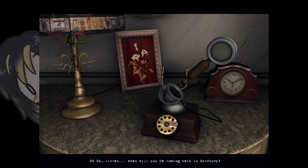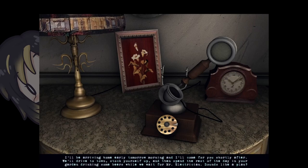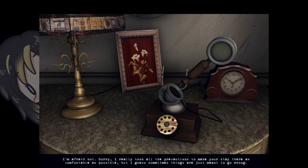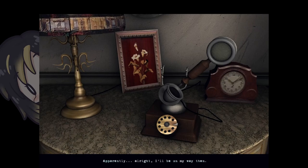Okay, listen. When will you be coming back to Rothbury? I'll be arriving home early tomorrow morning, and I'll come for you shortly after. We'll drive to town, stock yourself up, and then spend the rest of the day in your garden drinking some beers while we wait for Mr. Electrician. Sounds like a plan? Yeah, I guess. And I don't think there's any plan B either. I'm afraid not. Sorry. I really took all the precautions to make your stay there as comfortable as possible. But I guess sometimes things are just meant to go wrong. Apparently. All right. I'll be on my way then. Call me back if you need anything. And Michael? Yes? Just don't let this situation get on your nerves. I promise it won't. Goodbye. Such a lovely man.